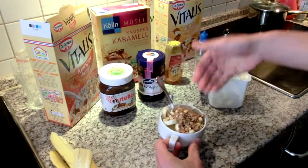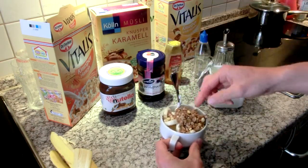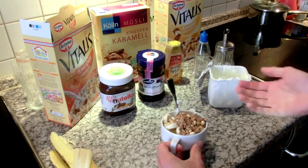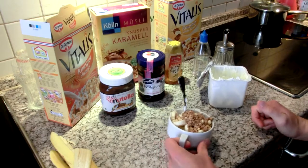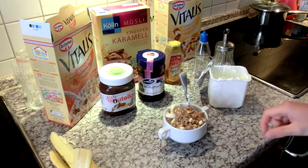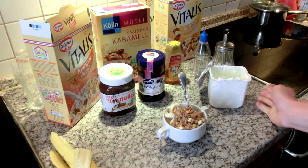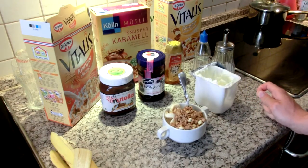But yeah, I'll just take scoops of that with the granola-ish type stuff, the muesli, a banana slice, and the yogurt, and whoa, it's just wow. I really am gonna be depressed when I can't have this anymore if I'm not in Germany.